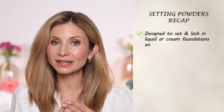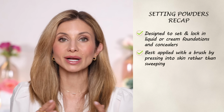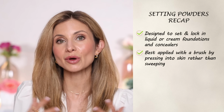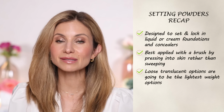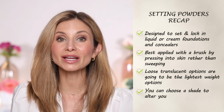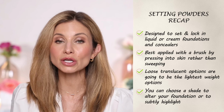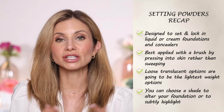Okay, let's summarize setting powders. So setting powders are designed to set and lock in liquid and cream products. Setting powders are best applied when you press them into the skin versus sweeping them across the face. Loose, translucent options are going to be the lightest, most refined setting powders that you can find and use. And last, you can choose a setting powder in a skin tone shade or even in a color correcting shade to alter the shade or color correct your foundation or concealer.